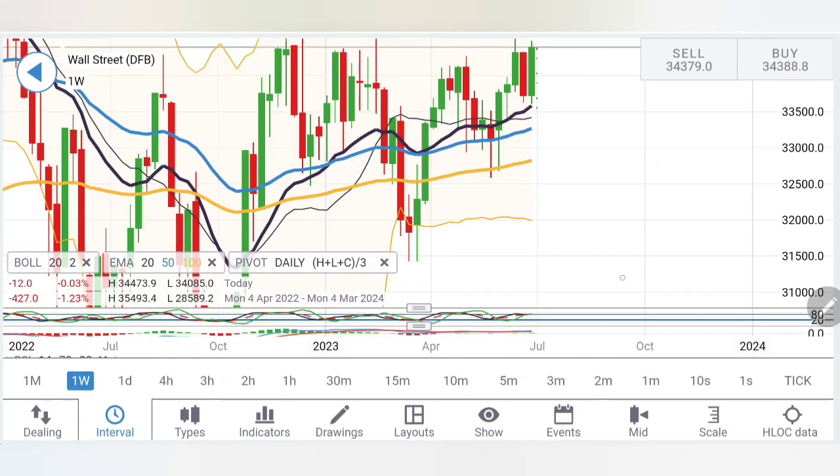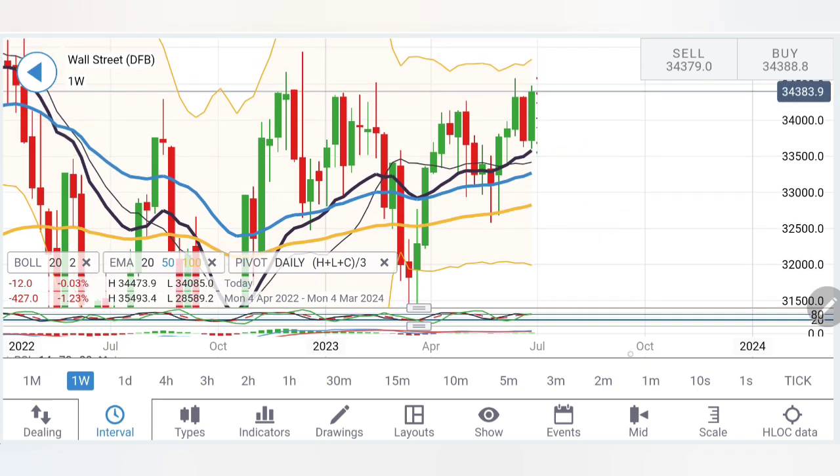Coming to the weekly chart, see the divergence on the moving averages. This is a very good sign when the moving averages have started to diverge. Now see the support again: 33,500, 33,300, and then this zone till towards 32,800, 32,700 levels is very strong. Prices right now are divergent from the moving average, and hence this complete zone from 33,500 to 35,000 is what we have to look forward to.